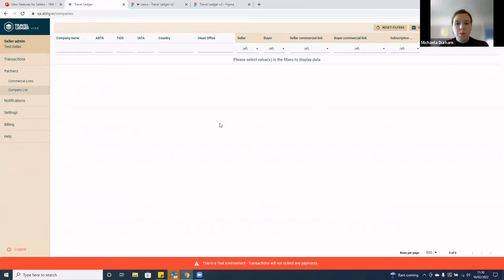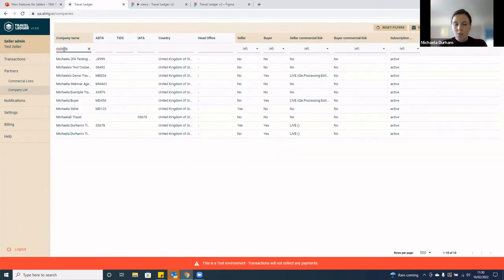You'll see this comes up as blank at the moment. The reason it comes up blank is because there's so many companies on the platform, it would just be information overload. So we do ask that you search for whoever you're targeting to bring them up. So for example, I'm going to have a look in here under company name. I'm going to put in Michaela because I'm looking for a particular company with that in the name. And you'll see I've got various different companies that are displayed to me based on that search criteria I've just provided.